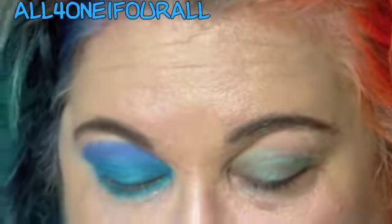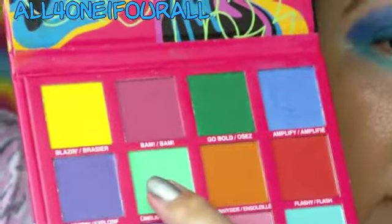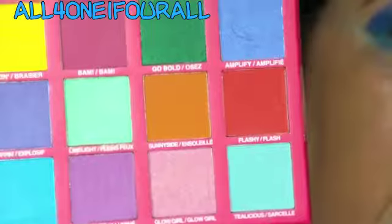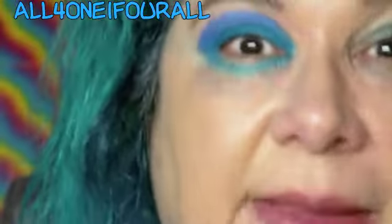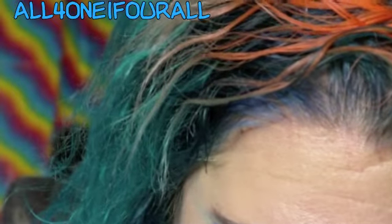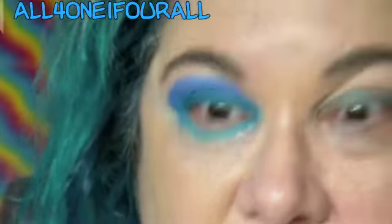Honestly, I think the prettiest colors in this palette are the green. I love that color green. But I really like these, I forgot what they call them, the diamond from Physicians Formula. Okay, let's see how this goes.